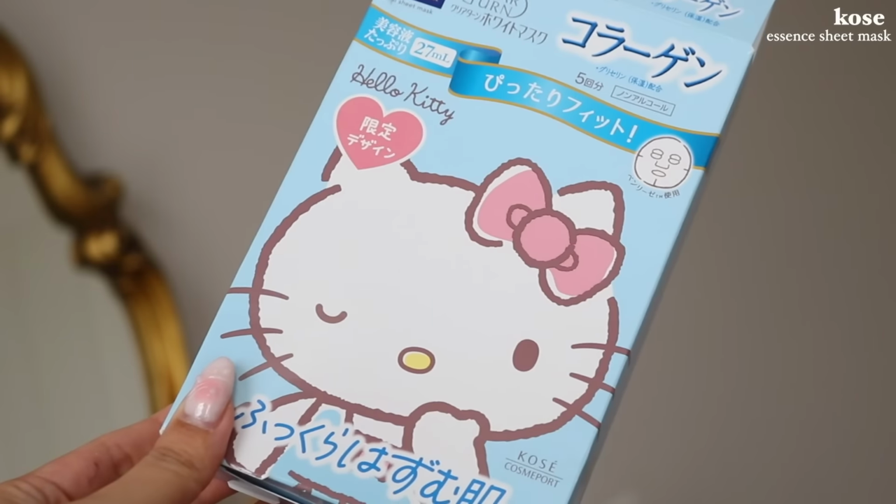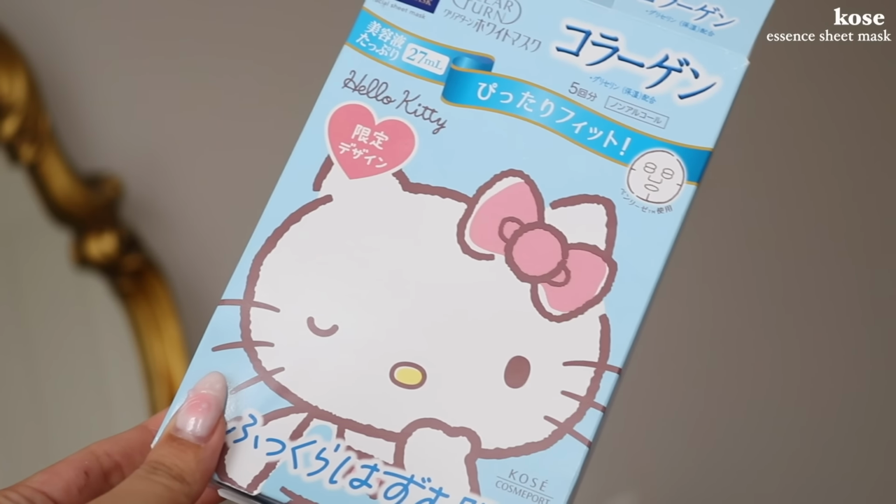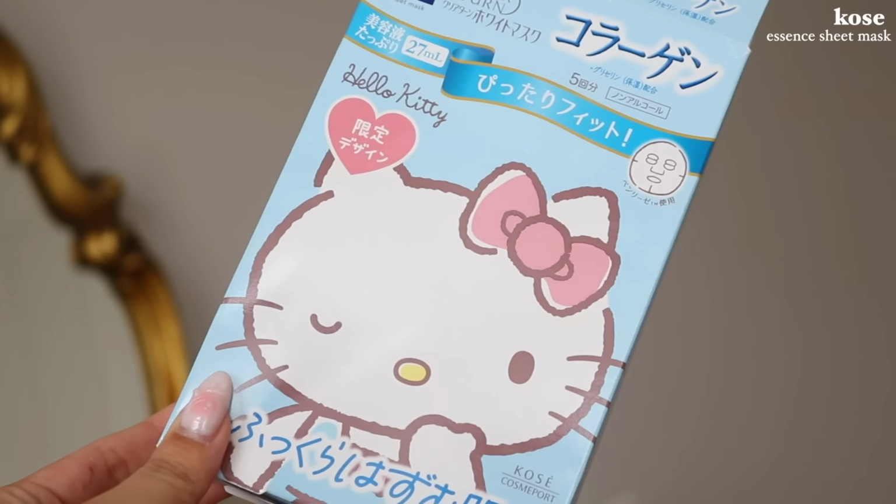This one is from the brand Kosei. I also really like this one as well. I think it's a limited Hello Kitty one. I think Sunny actually got me this. I actually really like this one as well. I think I would prefer this one over the Momo Puri, but above all, I probably still like this one the most.